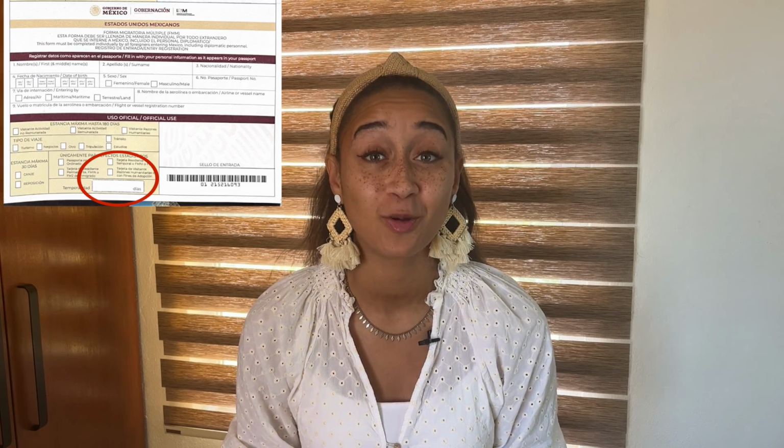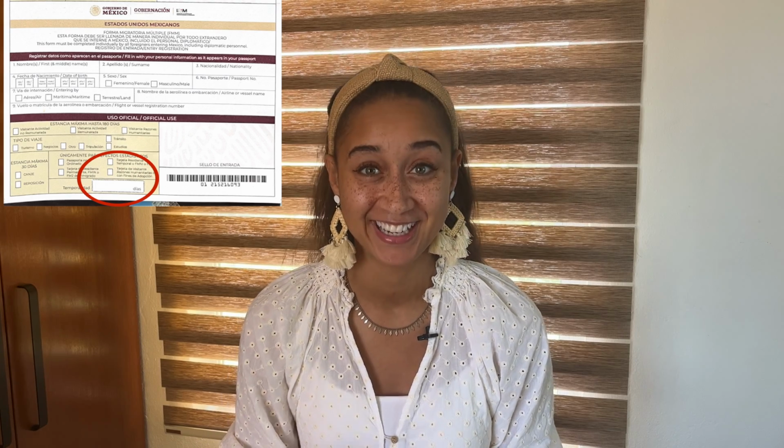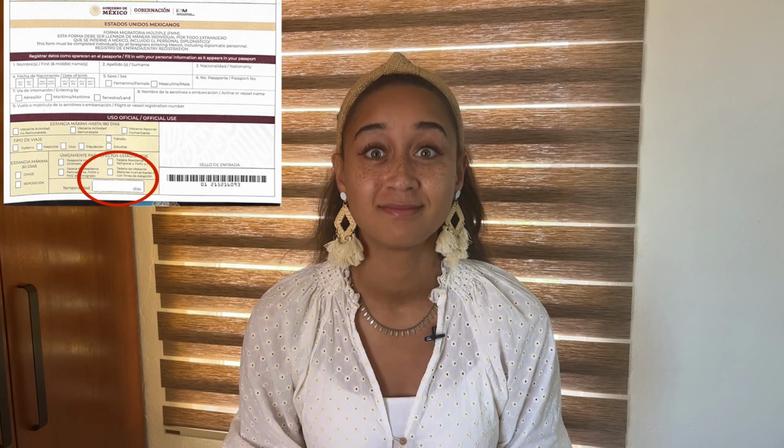Critical point 2, important. If you look at your FMM form and they gave you more than 30 days, if you see a number higher than 30 on the días, temporalidad, you must correct that then and there. Make sure, and I can't emphasize this enough, if you don't want to waste your time, make sure they check the box for canje, giving you a maximum of 30 days to complete step 2 of the process.